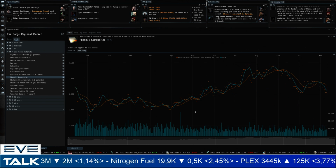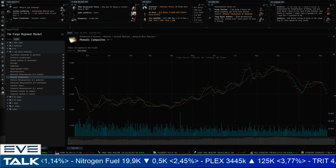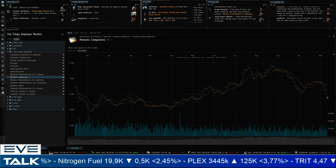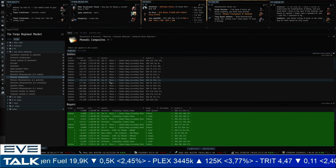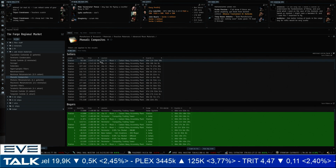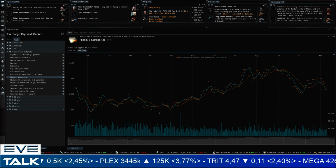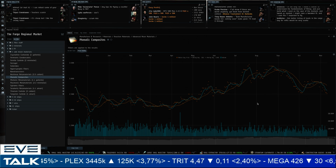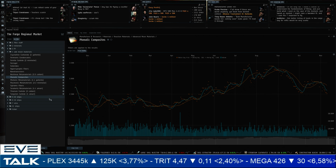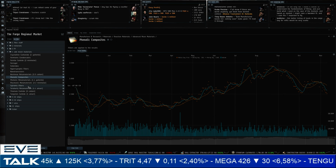Next up, we've got phenolic composites going down to 2,500 ISK, which on the entire 1 year chart is probably the average. For the last 6 months it is below average. Has some momentum, so 2,545 for the sellers, 2,400 for the buyers. You are buying for less than 2,500. If you look at the last 6 months, that might be a good purchase. If you look at the 6 months previous to that, it's too early to pull the trigger on that.